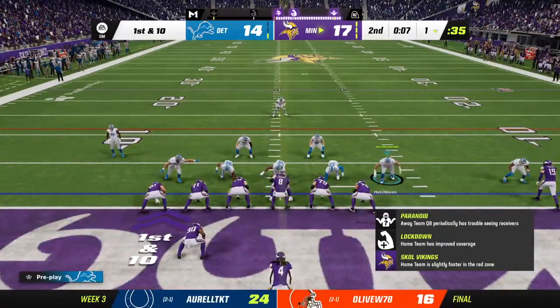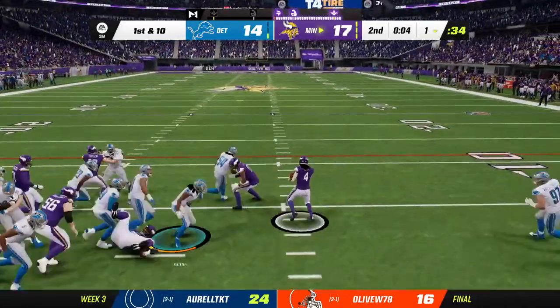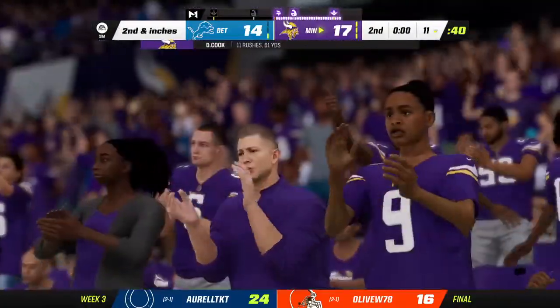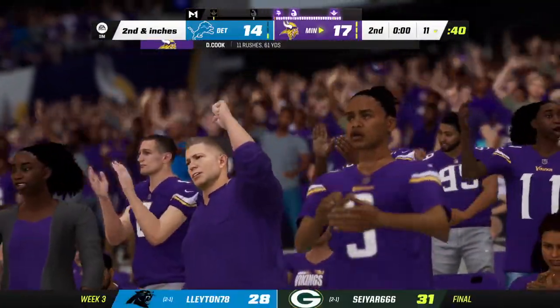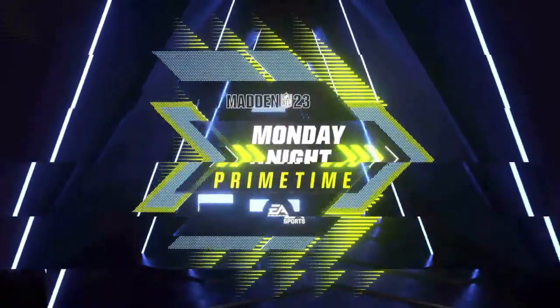Here are the Vikings now to start their next drive. They start the drive with Cook. And from here, might not be able to take a knee. Might need to run a play here that's close to their goal line. And they'll get him down right around the 11-yard line. But no break needed. Let's get back to it.